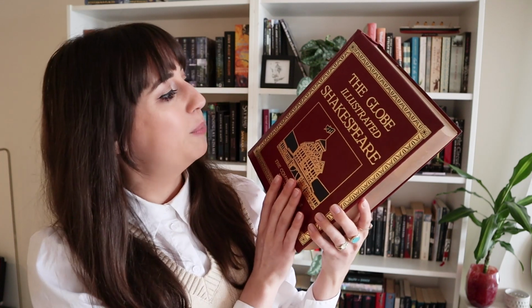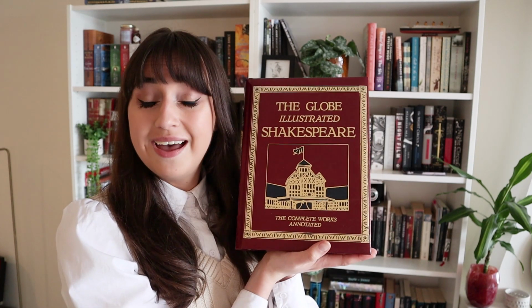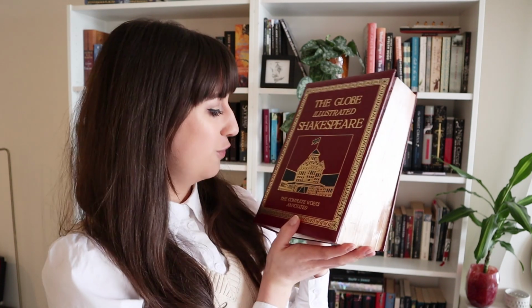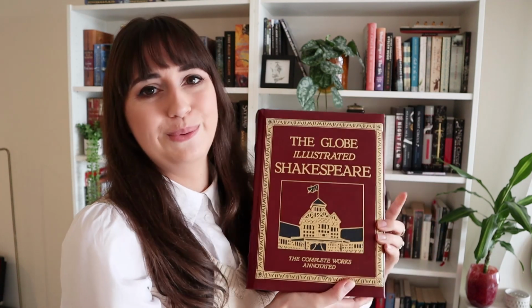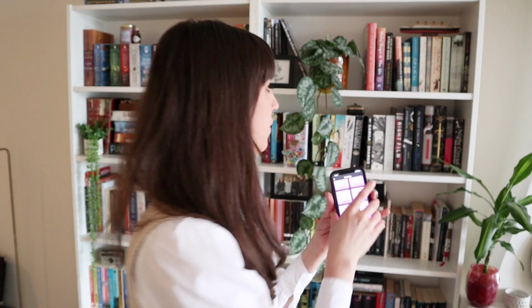This is the Globe Illustrated Shakespeare, which is one of the biggest books I've ever seen, if not the biggest book, and it is amazing. It has like gold sprayed edges and it is all of Shakespeare's work. I've never read anything from Shakespeare, but it just looks bloody cool. Look at this! It is so big. With an even page number. I like this one.